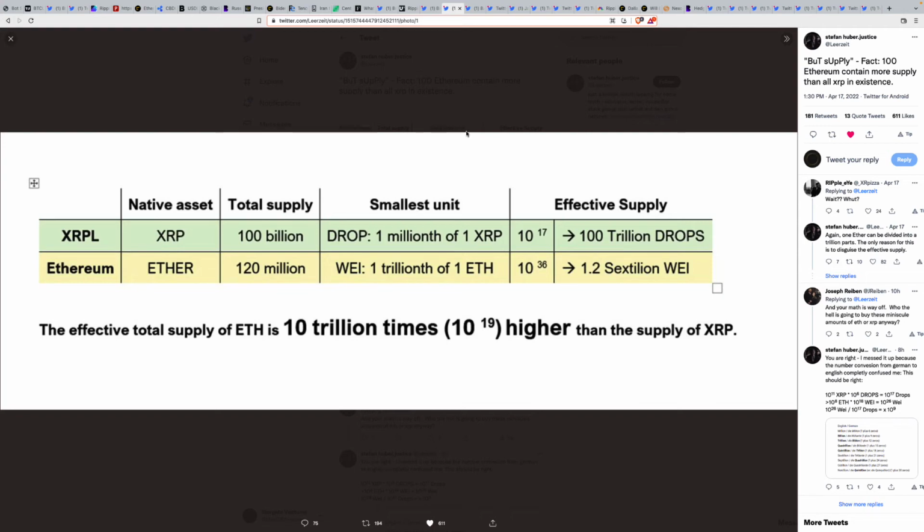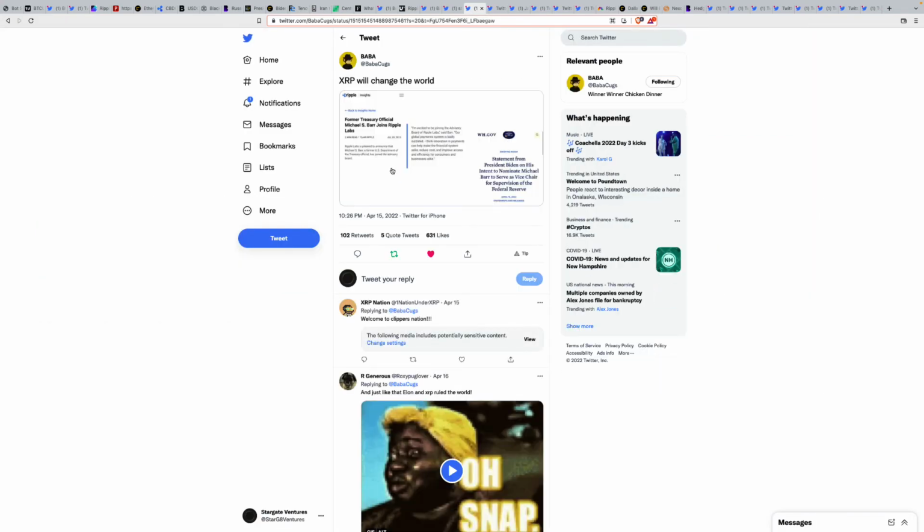So guys, XRP is so slept on. It's not even funny. People aren't even looking at this as far as breaking it down like this. And knowing this, you already know that XRP can moon up to $50 in a heartbeat after a settlement or anything like that, because of how scarce it is. Even though 100 billion sounds like a lot compared to 120 million, you have to look at the decimal points. And this is where it differs. So huge right there. That was interesting.